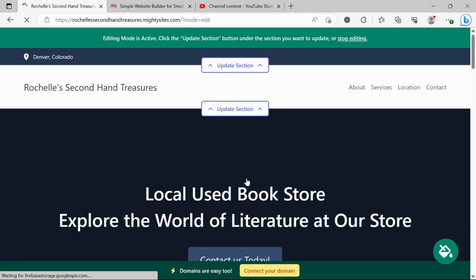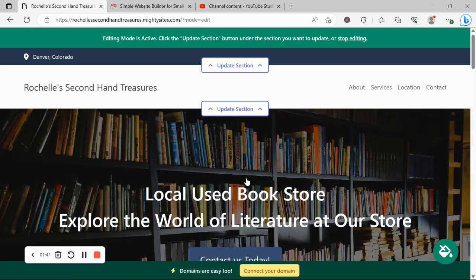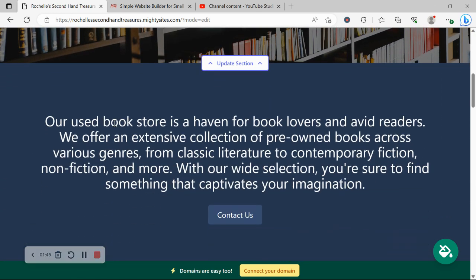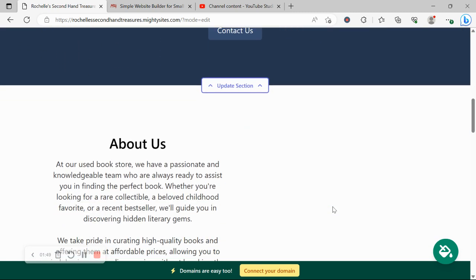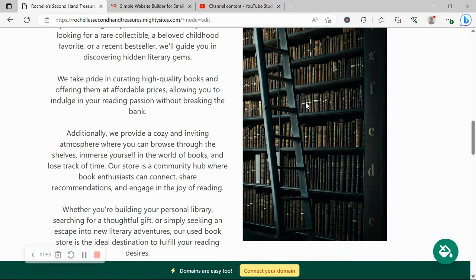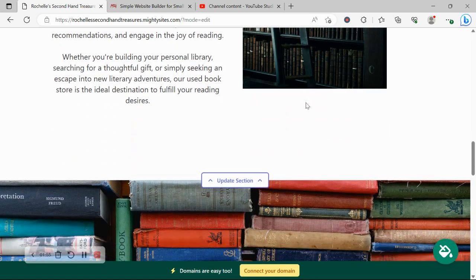And there you have it. It's literally done it in not even a minute. Let's take a closer look at what it's come up with together. Now, the beauty of Mighty Sites is we've pre-written all the content for you as a guideline, of course. We've also pre-selected all the images as well. They're all really high quality, as you can see. They're completely free for you to use.